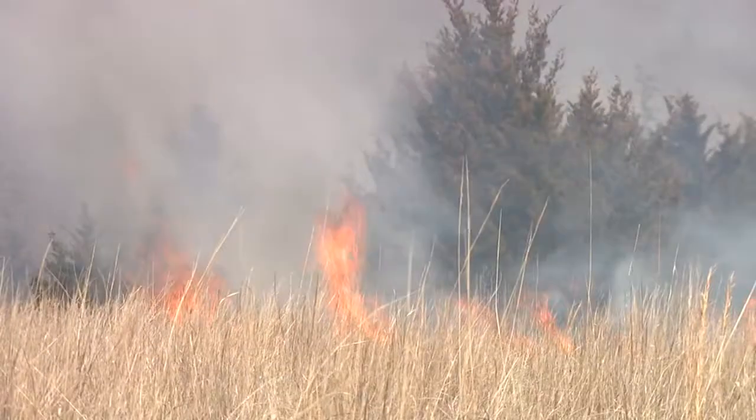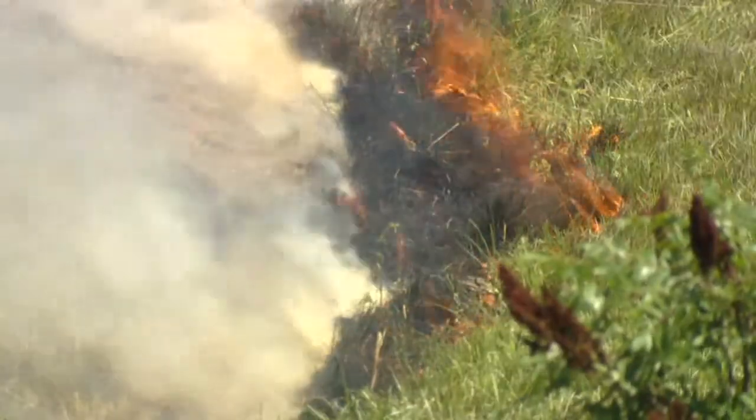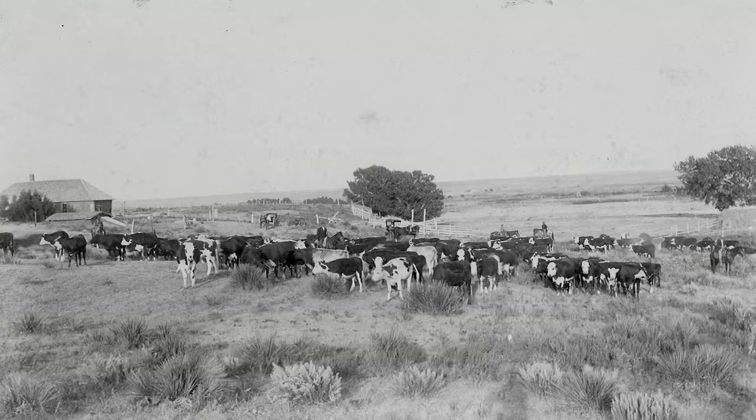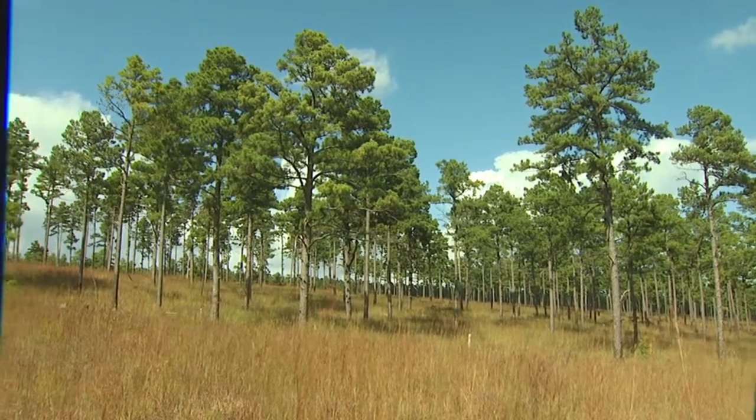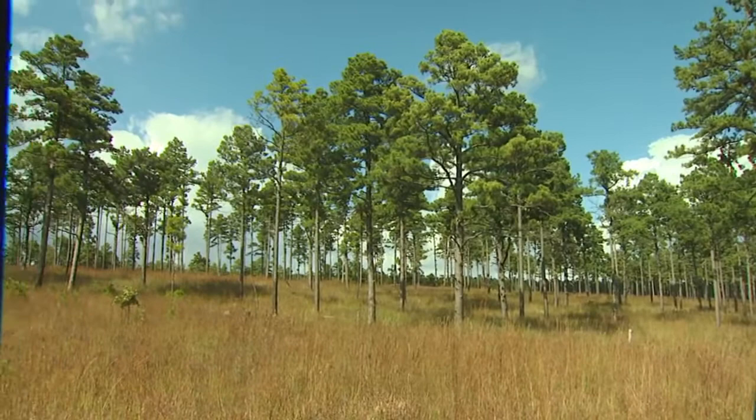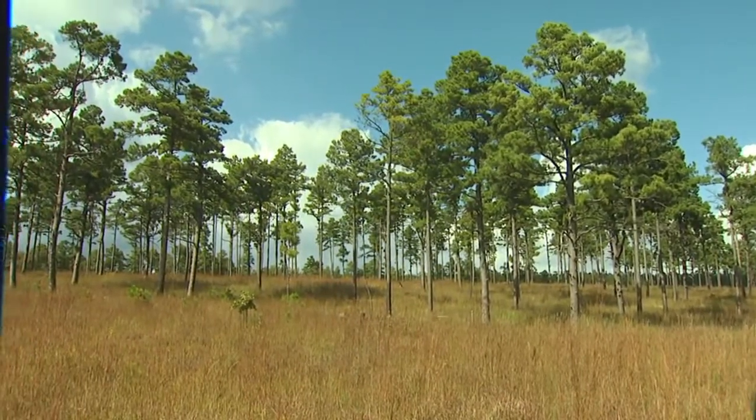By controlling the frequency of fire and season of the burn, landowners can return to a historic Oklahoma while meeting their needs for the land. Fire is very beneficial whether you're only interested in wildlife, or you're only interested in livestock, or you're just interested in the aesthetic beauty of the land. Fire gets it back to what it historically used to look like.